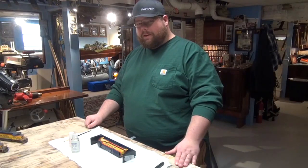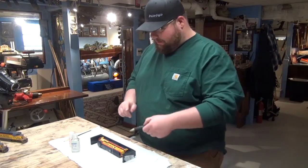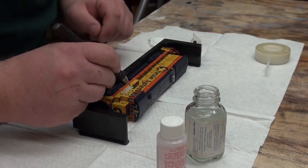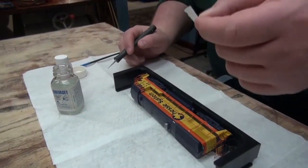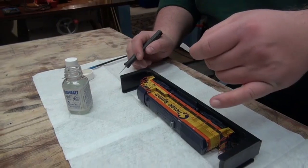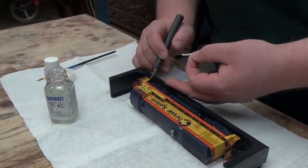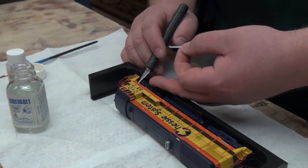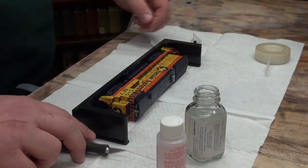Here we are 15 minutes later, and we're going to remove this and you're going to see the magic. One thing I would like to note is that during this process, this needs to stay wet. It will dry out, so you need to kind of babysit it and keep it wet. But this has already worked excellent on this one. Just pulling it up, the six, I guess it was, is totally gone.